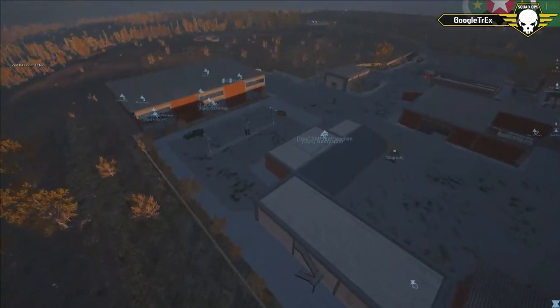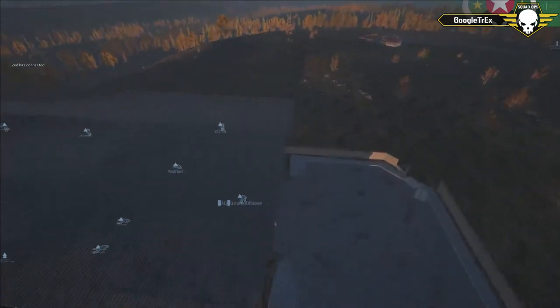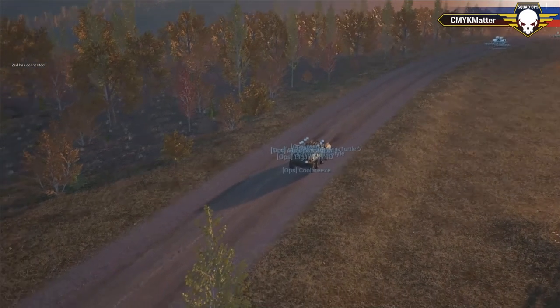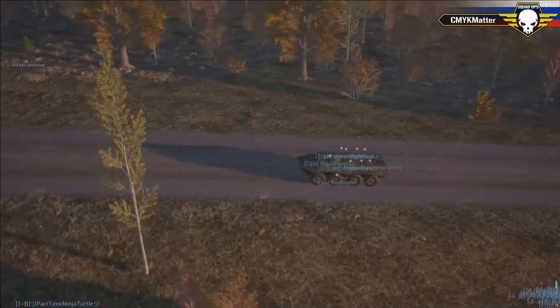It's good stuff, you know. Plant the IED along a wall if the enemy's pushing up beside it. You blow it, and then they're not going to have a good day. Those IEDs are still pretty deadly. They got a little bit of a nerf, but they are still pretty deadly.